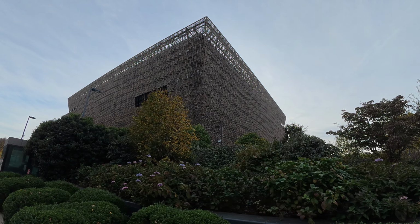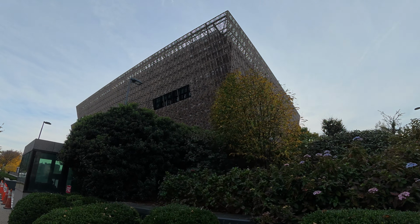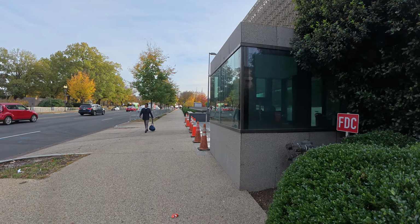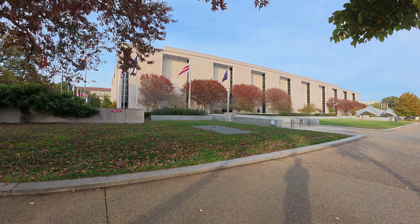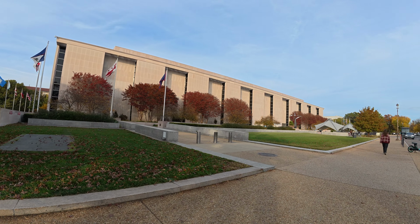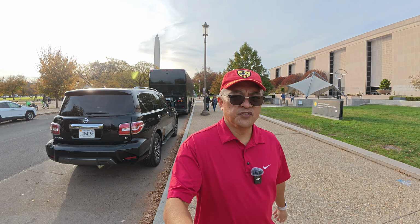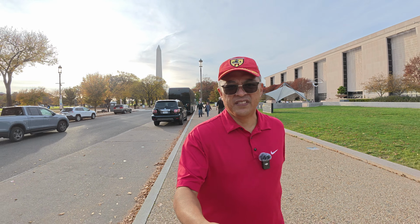This here is the National Museum of African American History. All right, I'm walking up on the Smithsonian National Museum of American History. It's really nice to be out here today. It's fairly chilly. I don't know, maybe 57 degrees.